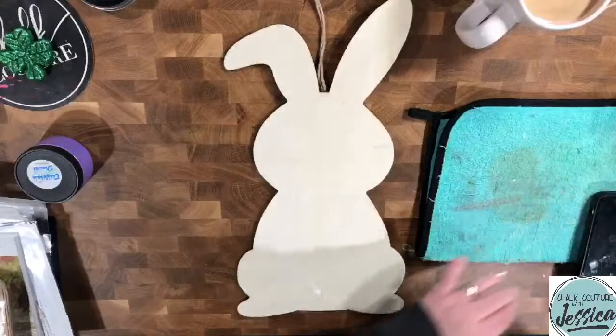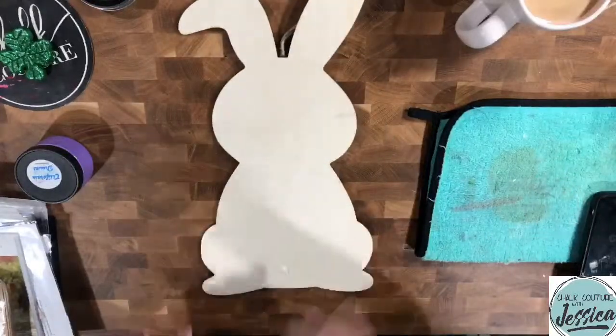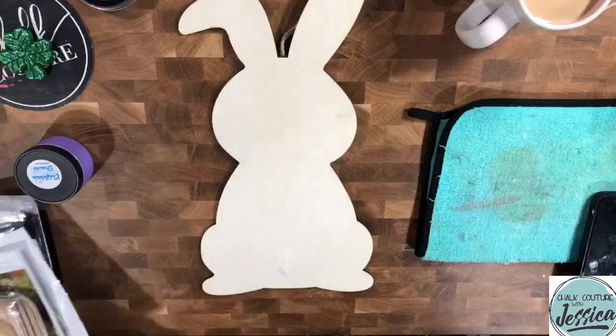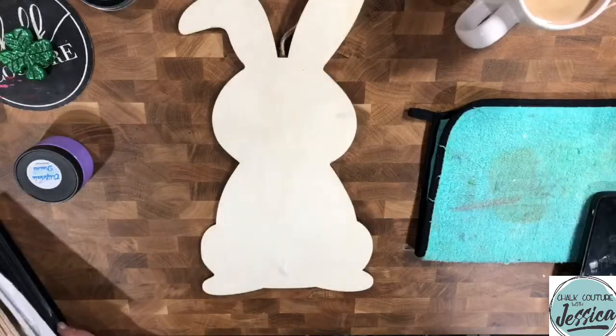So, you guys, we are going to be making this super cute bunny today. And actually, fun fact, I totally forgot to get the transfers out. So, you guys, if you don't mind, I'm going to ask you to bear with me for just a second.